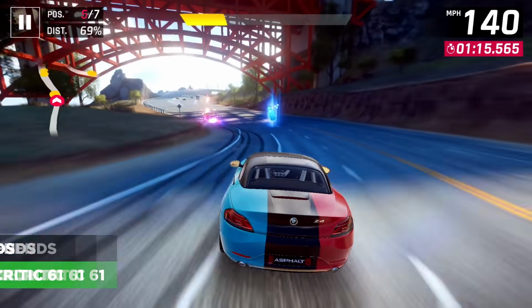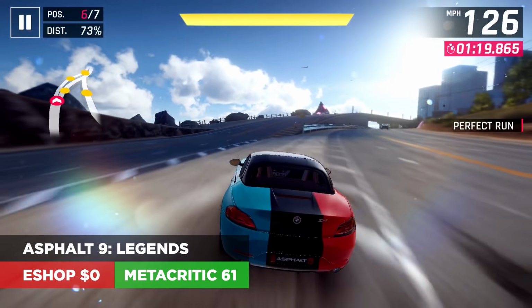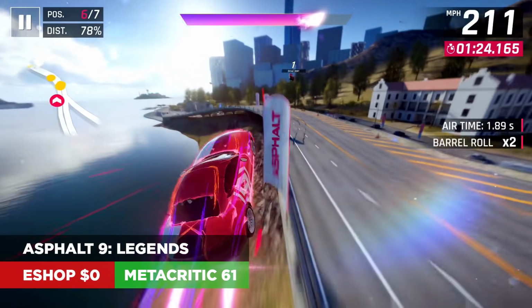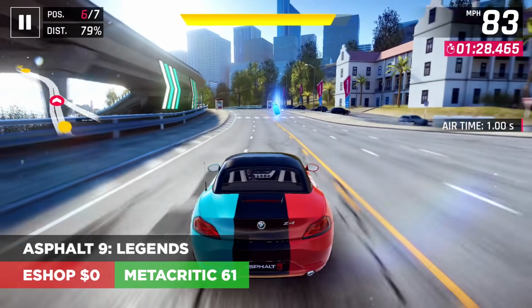Anyway, Asphalt on the Switch has a 61 on Metacritic, which is way lower than it deserves. Give it a try if you like Burnout or Need for Speed style racing games. It's also for mobile, but playing with a controller is just so much better.